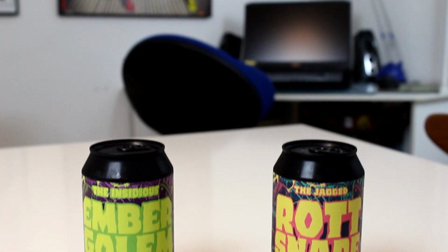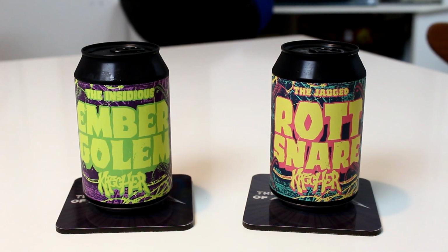So if you guys had a chance to try either of these, either the Insidious Ember Golem or the Jagged ROTT SNARE, let me know what you thought of them.